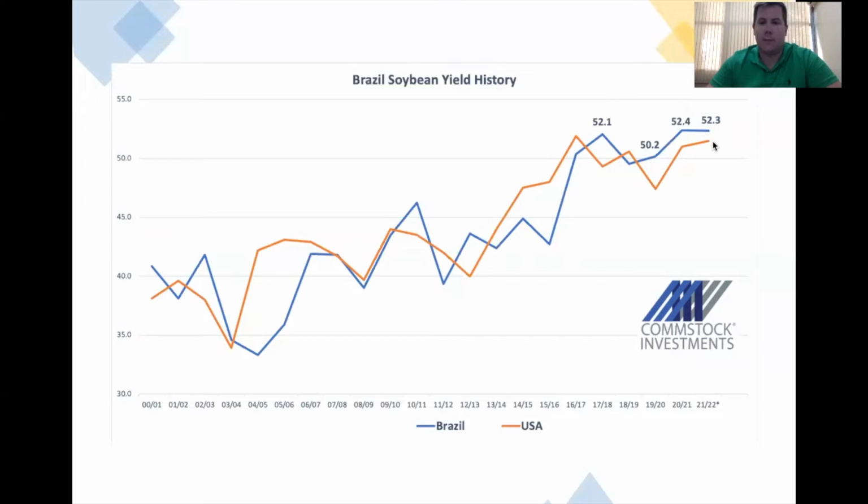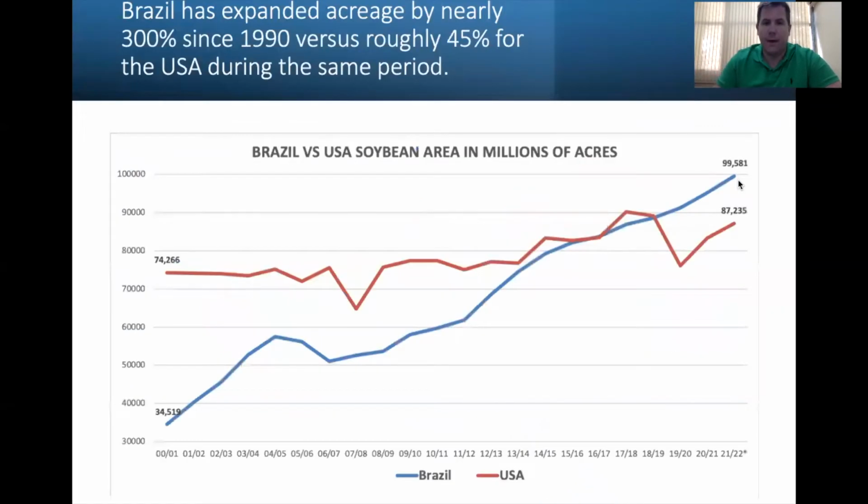But you can see the U.S. isn't far behind, but they've kind of been battling, going back and forth in terms of yield. Now this looks at the number of acres over the last 20 years and how that's changed. And you can see there is a slight uptick over time in the United States, from 74 to 87 million acres, but there's a much steeper uptrend in Brazil's production. It's increased by 300% in the last 30 years compared to 45% for the United States in the same period.